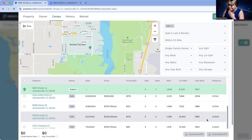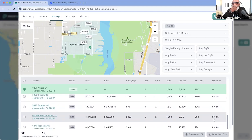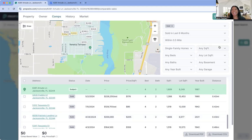That's what I be getting though. That's what they be sending me. This one is close, but the square footage is off. Yeah. 4/2/15. They be trying to tease us on this thing. Way big. 21, too young. Too young. Too old.